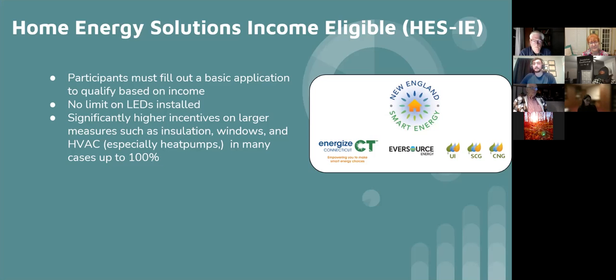And even larger measures like windows and heating systems, especially heat pumps, they'll cover up to 100% of the cost. Just recently, I've seen a lot of income eligible jobs that have gotten triple pane windows throughout the whole house, completely covered, insulating walls, attics, basements, spray foaming rim joists, completely covered, and in some cases even heat pump systems, mini splits or ducted heat pumps, covered in full as well through the IE program. With the HES program, the rebates are still good, but there's typically going to be some kind of copay left over. So if people do qualify based on income, it's great for these kinds of upgrades.